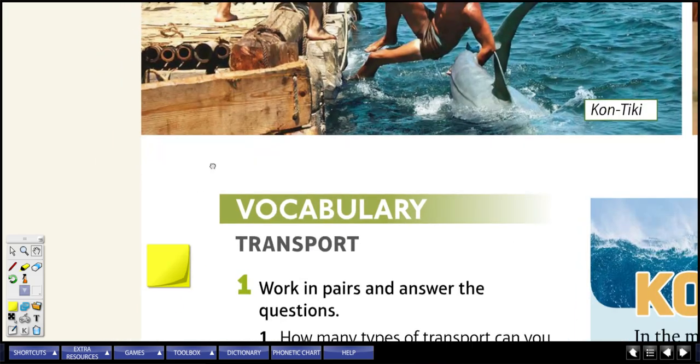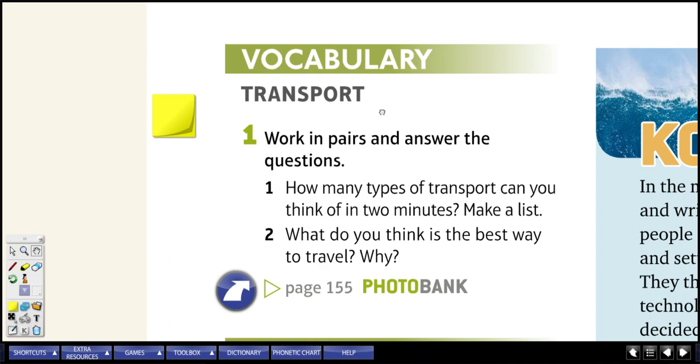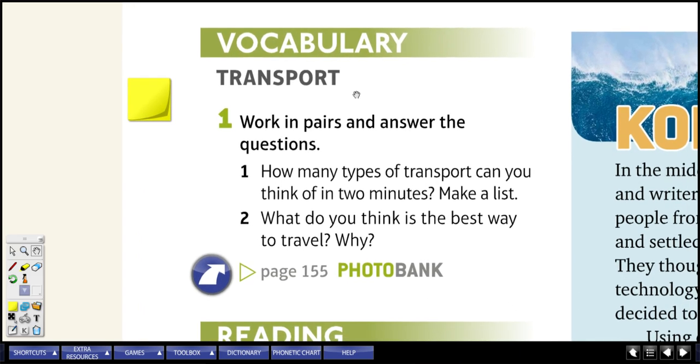Okay, so now that you have an idea of what kind of vocabulary we're going to be looking at, and hopefully you came up with some yourself, let's go ahead and look at the second question. What do you think is the best way to travel and why? Well, depending on the situation that you're in or the trip that you're going to make, is the transportation that's going to be the best for you.